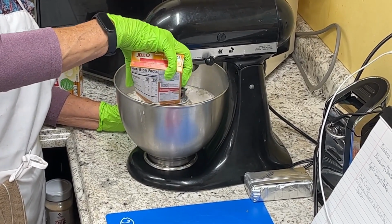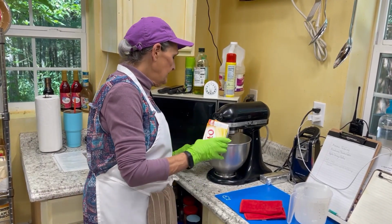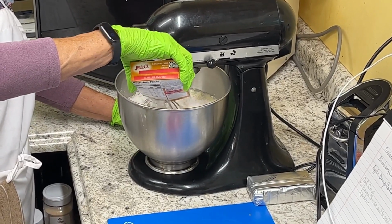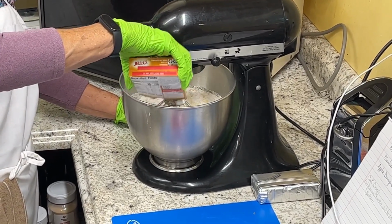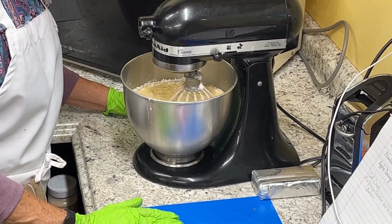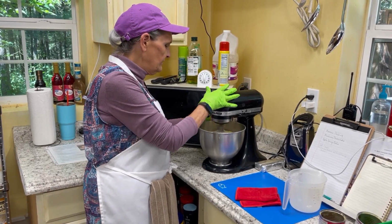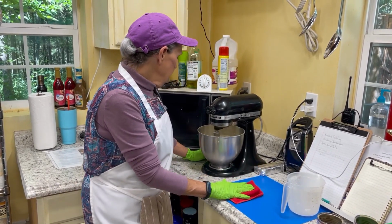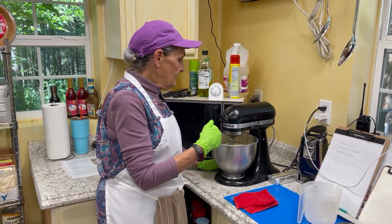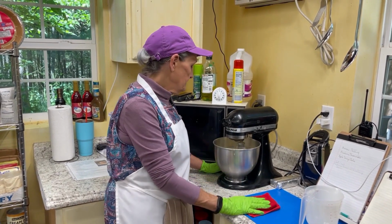And I'm just kind of shaking it in at the side of the box so that it's going in evenly. The mixer blade will kind of stir it up and get it all wet. Then when it's all wet, you can turn it on. You want to let it mix on medium to high for about 3 minutes. Okay. And then your instant pudding is going to start stiffening up at that point.